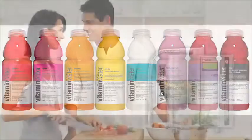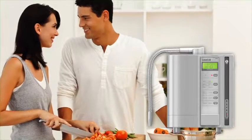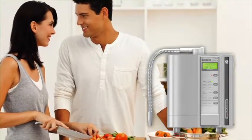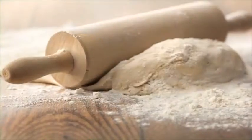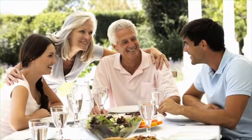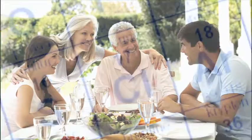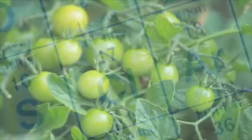Having an Enagic ionizer in your kitchen when you're preparing food will transform your meals from ordinary to extraordinary. From washing your fruits and vegetables, cooking, baking, preparing soups, and more. When you cook with Kangen water, it will bring out the flavor of all your ingredients. You can also remove chlorine from your water and keep it out of your food as well.